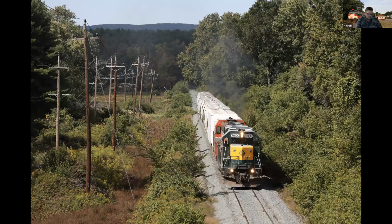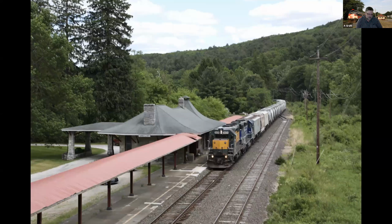Headed further north, Stockbridge. The station in Stockbridge, built in 1893, English Gothic revival. Blue dolomite stone, in case you were interested. Today, the station is used as an art gallery. And again, daily passenger service ended April 30th, 1971.